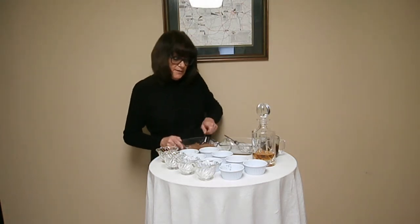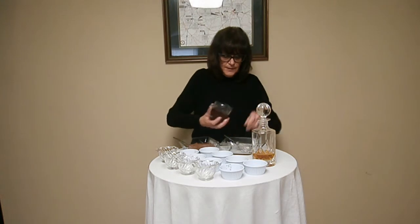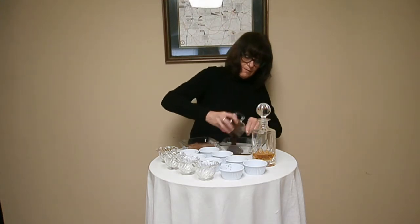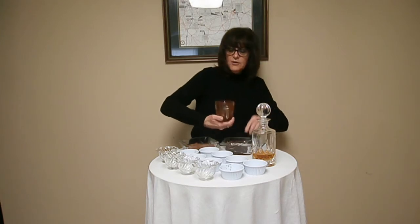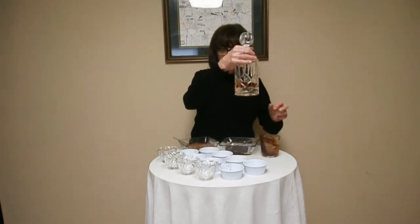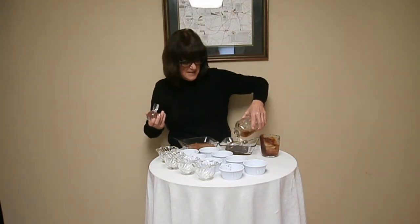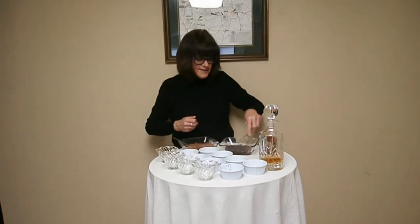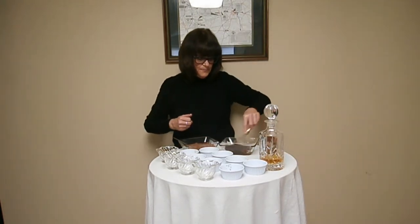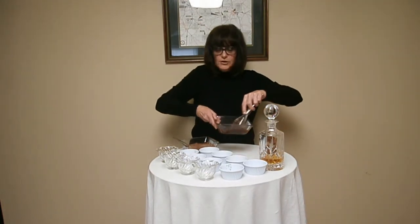So when it comes to basting the ribs, we use your favorite barbecue sauce, whatever you like. And then of course, bourbon, because we like bourbon. Pour your bourbon in and whisk it up. And it smells wonderful.